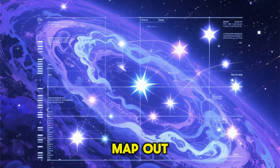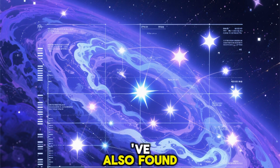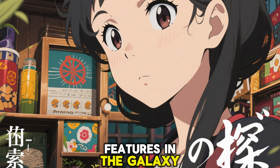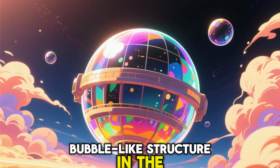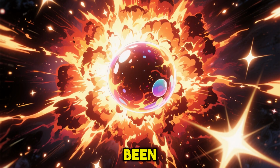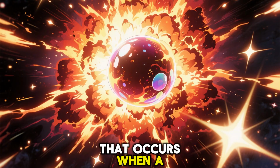Scientists have been able to map out the distribution of gas and dust in the galaxy, and they've also found a lot of new stars that are being born. The survey has also revealed some very interesting features in the galaxy. For example, it's revealed a huge bubble-like structure in the gas of the Milky Way. This bubble is about 1,000 light-years across, and it is thought to have been created by a supernova, a massive explosion that occurs when a star dies.